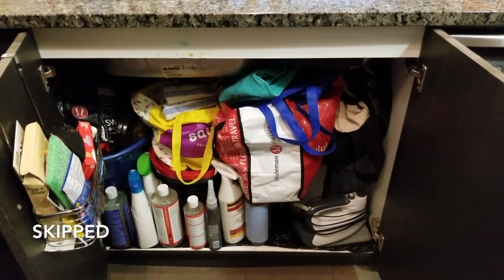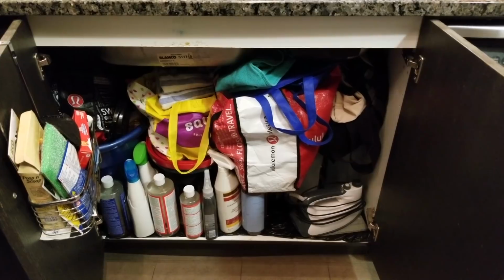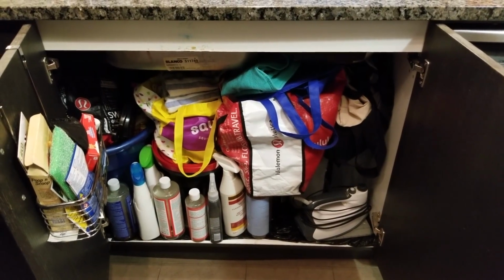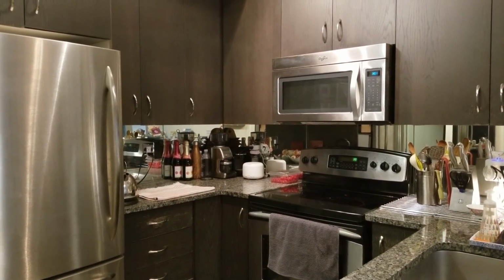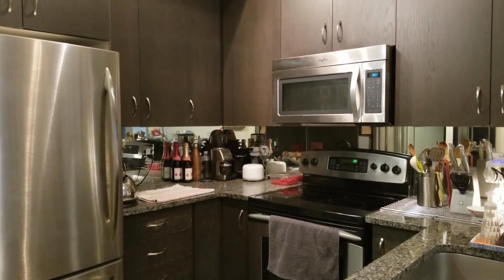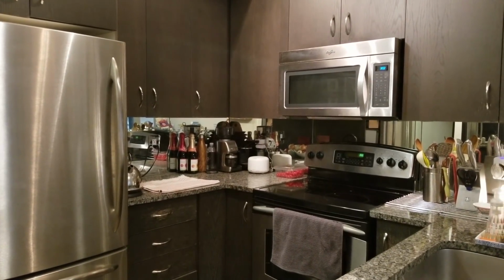Last but not least, this is going to be very quick because I didn't get to the set of cupboards, but I will again when I do the glasses and the dishes. I'm all done with the kitchen. Here's what it looks like. I actually didn't finish completely because I lost steam. It's looking a lot better, although we still have some things on the counter.